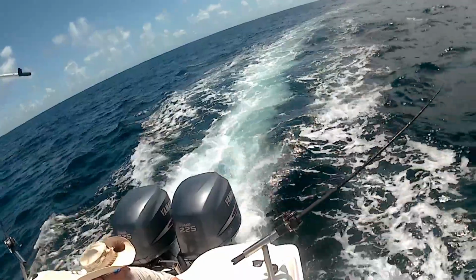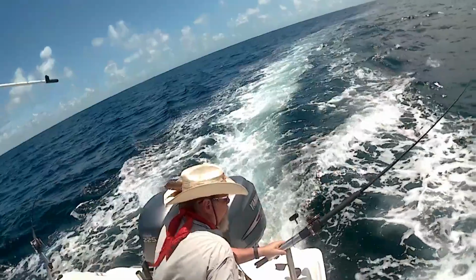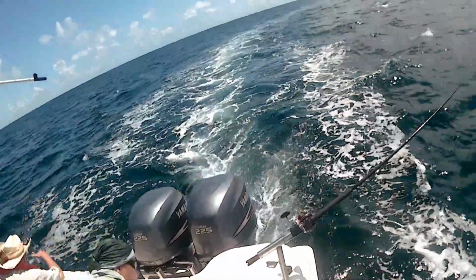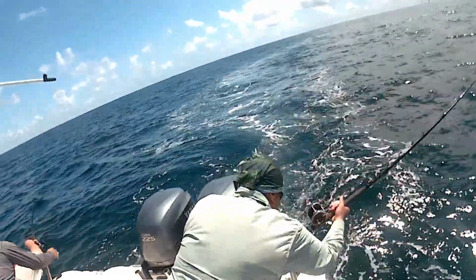Still hopeful, we're cruising along, noting all the action on the surface of the water, when suddenly we hear that beautiful sound of one of the reels singing. The drag was being pulled and we knew the fish were on. So here we go. Let's see what we got.